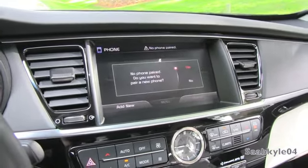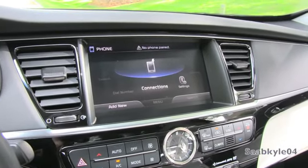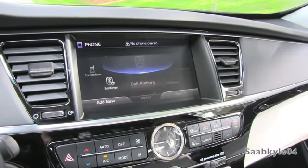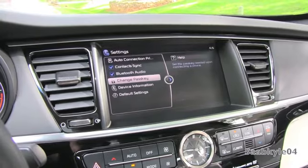Your hands-free Bluetooth telephone, it'll automatically ask you to pair it if you don't have one currently connected. From this screen, you can store contacts, dial numbers, voice dial, have call history, and more detailed settings.